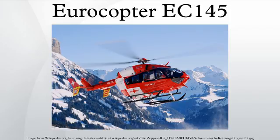In 2006, the UH-145, a military variant of the EC145, was selected for the United States Army's Light Utility Helicopter program, beating 3 other helicopters. The deal, valued at $3 billion, involved the supply and servicing of 345 helicopters, with options for additional aircraft.